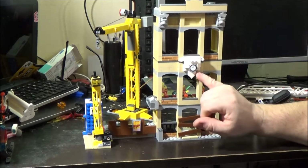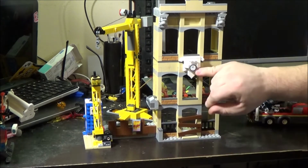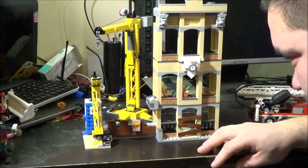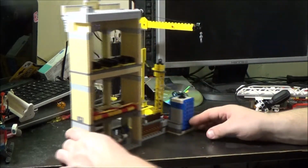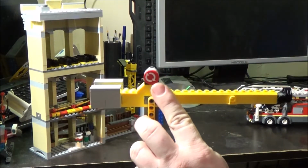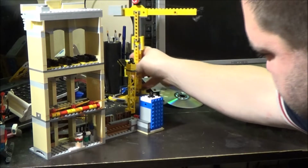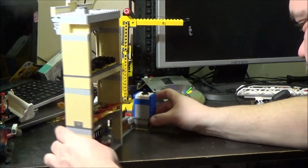So there is only one sticker. No, there's 2 stickers on here. We've got the sign there on the fence, and then we've got this one here on the clock, and I do believe they are the only stickers on here. There is none, oh actually no, there is one on the crane, which is on the turn handle there. So I think most of the stickers are actually on the fire truck itself.